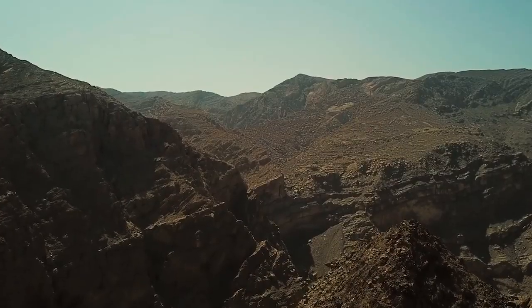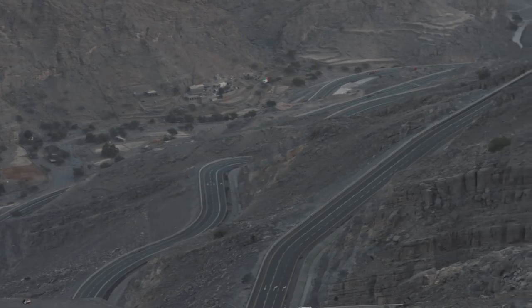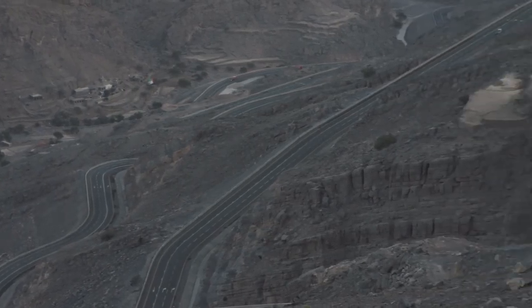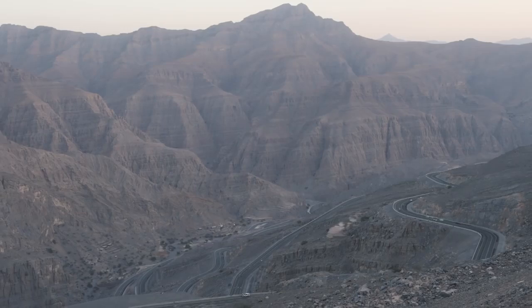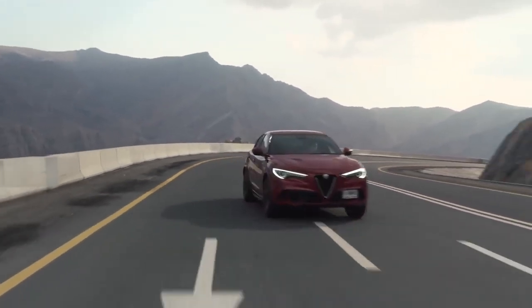Helpfully, we are right next to what might well be one of the best roads in the world. We're in the United Arab Emirates. We're a couple of hours outside of Dubai. This is the Jebel Jais Highway. It looks like an alpine road, doesn't it? It's almost the Arabian Stelvio. Anyway, let's have a think about the Stelvio Quadrifoglio.